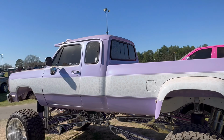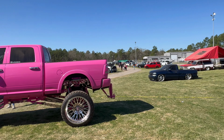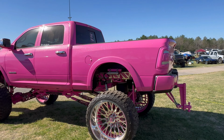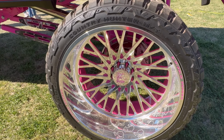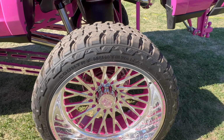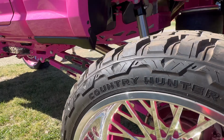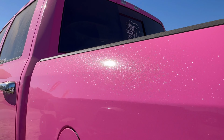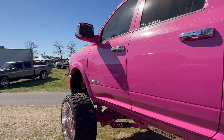This is nice. This is probably the only lifted one here at LST. And this, her other truck, also on bag setups in the rear. The wheels. First gen Barbie. Look, got Barbie engraved in the lip of the wheel. Look at the setup. Look at the paint. Is this paint or is this wrap? I don't even know. It's nice though.